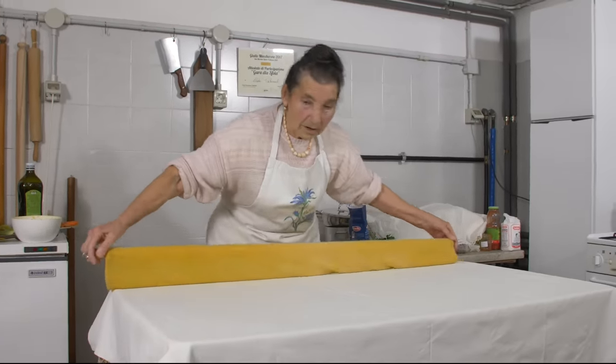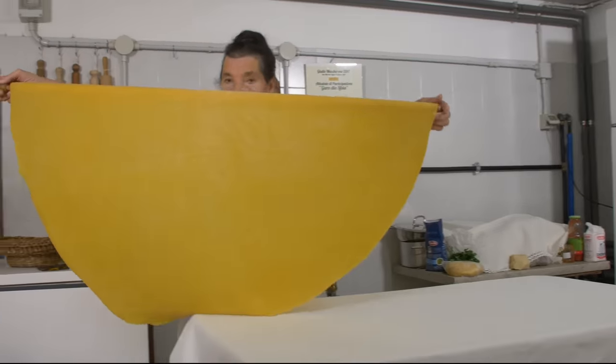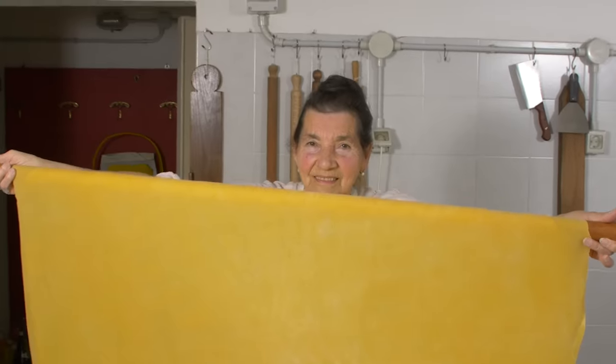Her beautiful oval sfoglia is just under 150 centimeters long.